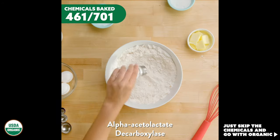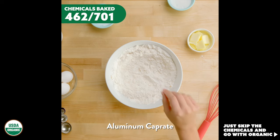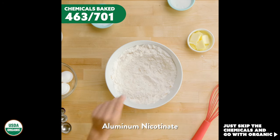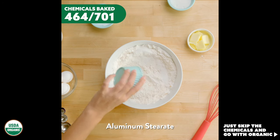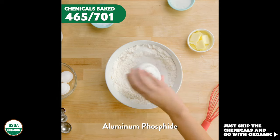You may also be adding a dash of alpha-acetolactate decarboxylase, aluminum caprate. Maybe a sprinkle of aluminum nicotinate. How about a teensy bit of aluminum stearate? Or perhaps an itty bit of aluminum phosphide?